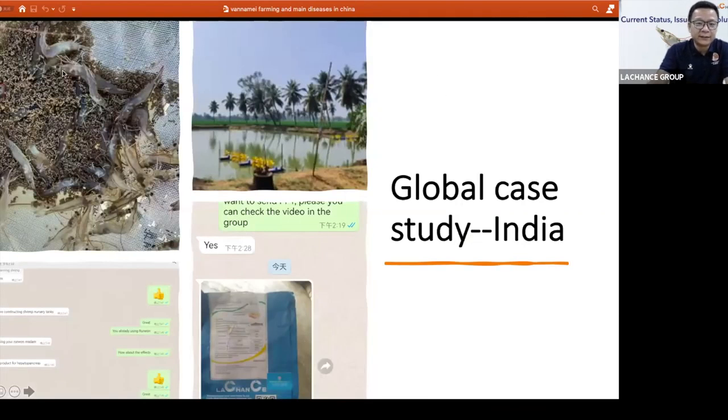Okay, this is the case study from India. They use the mud pond. This kind of mud pond, the density is less than 20. They got very good results this year, and the production increased almost from 2 tons to 3 tons. Of course, they have other factors. I'm not saying only our product can increase 30% or 40%, but definitely we will increase 5 to 10%.